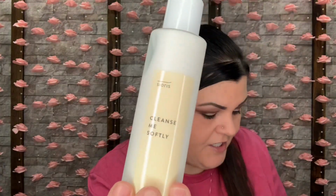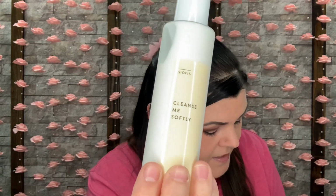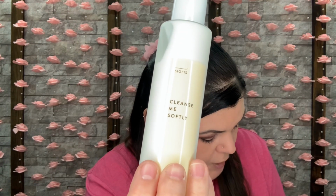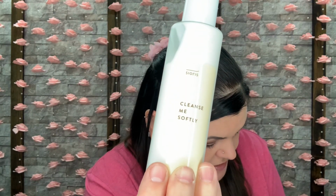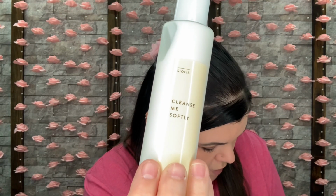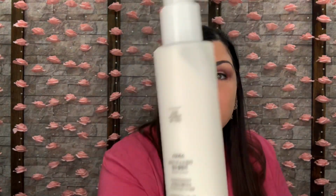There's the packaging. Does this one say anything? Recommended for a daily cleanser and makeup remover. This cleanser helps to remove makeup while maintaining the natural balance of the skin. Directions: gently massage a small amount of the milk cleanser all over your skin. Rinse with warm water. So you can use it as a daily cleanser. That's awesome. And it has a little pump.